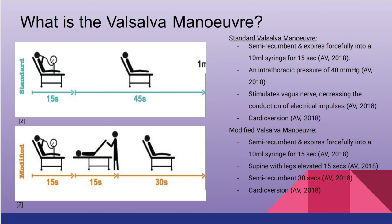There are several different ways of achieving this vagus stimulation, however one of the most common techniques is the Valsalva manoeuvre. Traditionally, this is where a patient lies semi-recumbent and expires forcefully into a 10 ml syringe for 15 seconds, aiming to move the plunger. This action generates an intrathoracic pressure of 40 millimeters of mercury, which has been suggested to be the optimum Valsalva manoeuvre performance pressure. After 15 seconds, the patient is then left in the semi-recumbent position for 45 seconds, and this process can be repeated up to 3 times, aiming to terminate the arrhythmia and return the heart to normal sinus rhythm. This technique can be seen in the image on the screen, labelled the standard Valsalva manoeuvre.